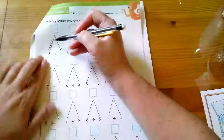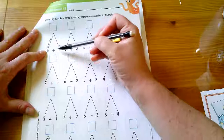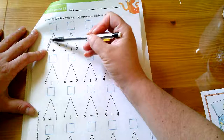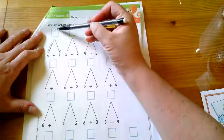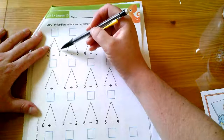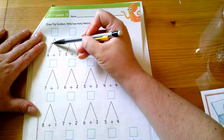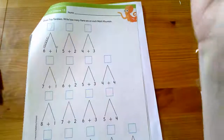So the first one, the tiny tumblers are drawn for us. We have the partners 6 and 1. And on this side, there are 1, 2, 3, 4, 5, 6 circles. And on this side, there's 1. We need to figure out how many tiny tumblers live on this mountain. So to do that, we count up all the circles. 1, 2, 3, 4, 5, 6, 7. As simple as that.